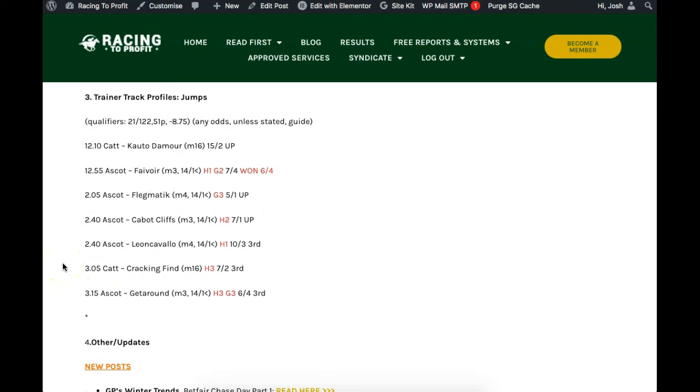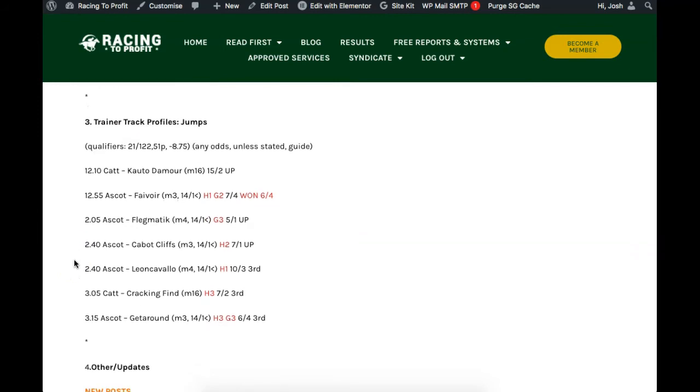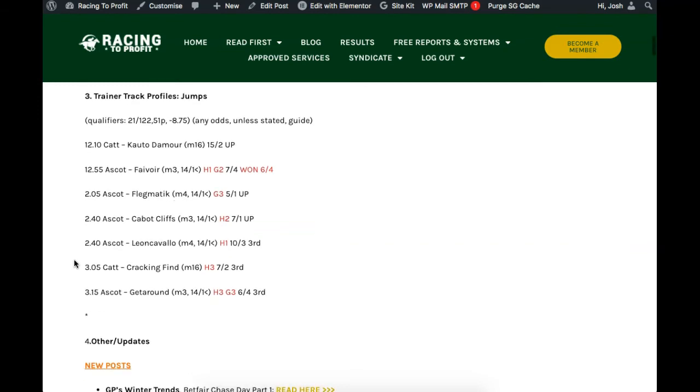So a useful short list of horses if you're short on time, or sometimes you don't know where to look because there's so much racing. You can use these stats qualifiers as a way in, and then obviously flick through and see if you have any added confidence or they tick your own analytical boxes and you may wish to back them.